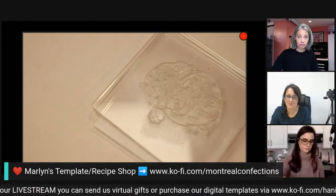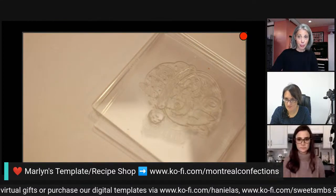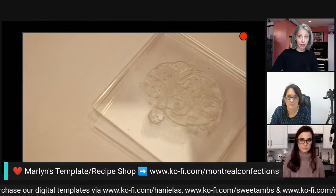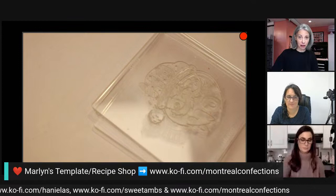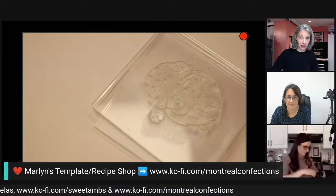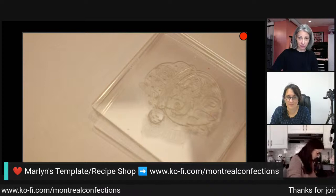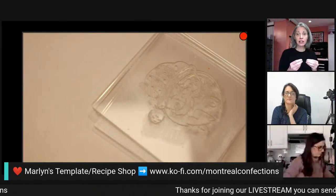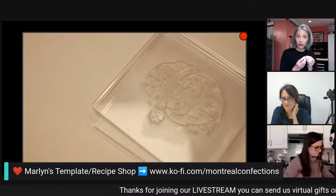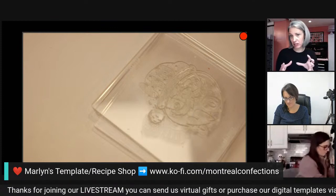Has anyone ever used almond paste? I'd love to try, but I'm not sure of the texture. Have you tried almond paste, Mark? I have. It's very, very good. I think probably what you could do is knead together a 50-50. So take fondant, knead it together, and you'll get the flavor, but you'll get a much more fondant-ish consistency.